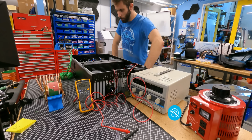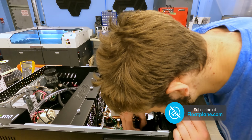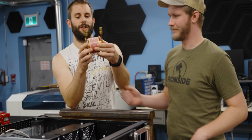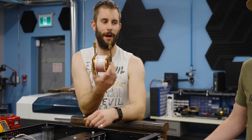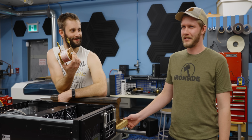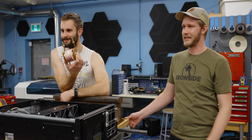Why not? Let's have a look at what you've built here over the past, what, 5, 6 months? 6 months. God, this thing's actually terrifying. There's a lot going on. This particular capacitor I had to buy from Israel. This is one of their smallest versions. It can handle the entire power service to the lab. So that's considerably more than the transformer we have for this entire building.